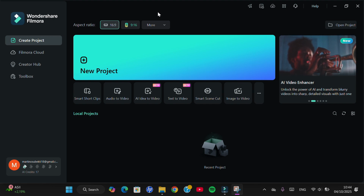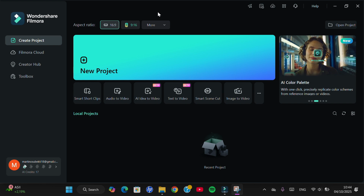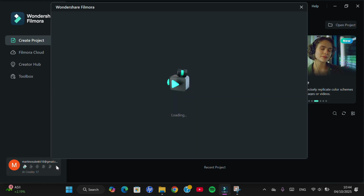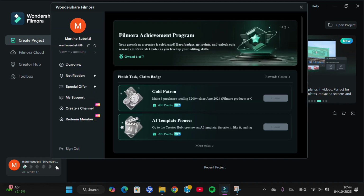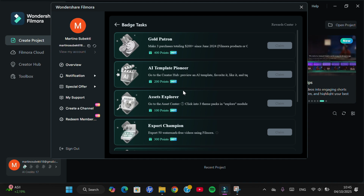First of all, make sure that you have already signed up to Filmora with your account, and then you can log in, then open up your account here and wait, it's still loading. And if you want to earn points, you need to join the Filmora Achievement Program, and you need to finish the task to claim points. And I'm going to go to the More Task menu.